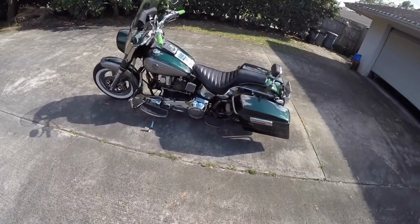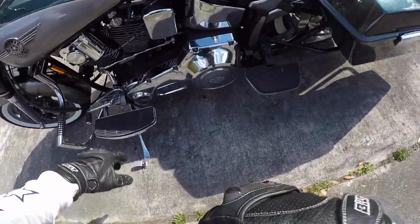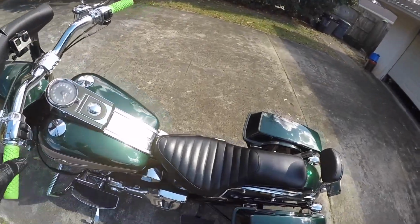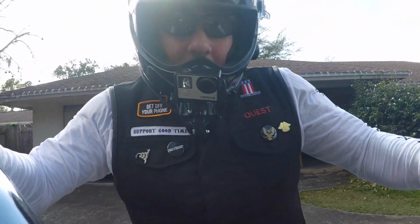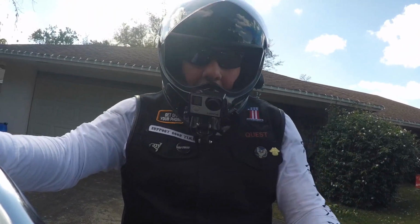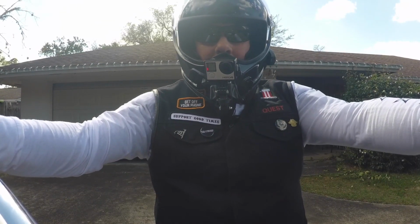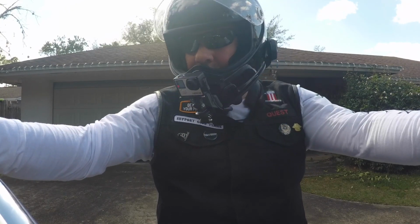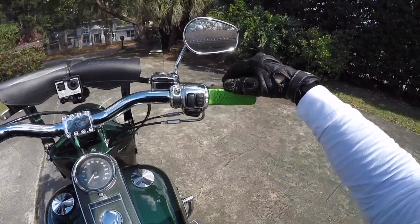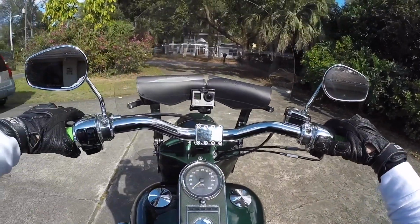So let's hop on. But first, we have to enrich the situation. So I'll pull the enrichener out. Open up that supply valve for fuel so we can get fuel and air and compression and combustion to get that Harley sound and that Harley experience. Looks like we're in neutral, so let's give it a whirl.